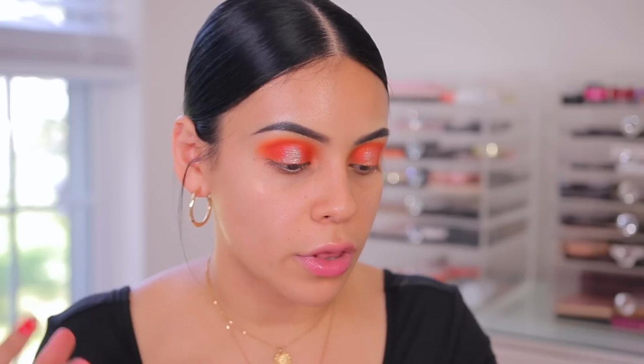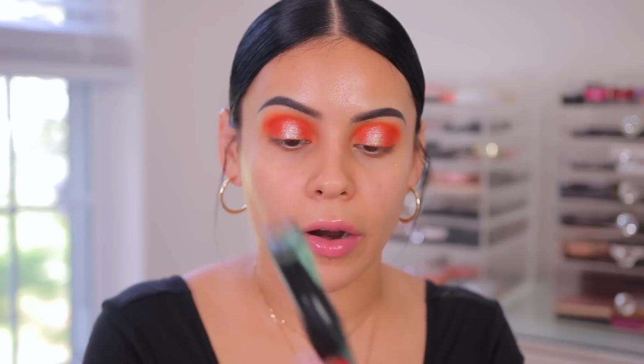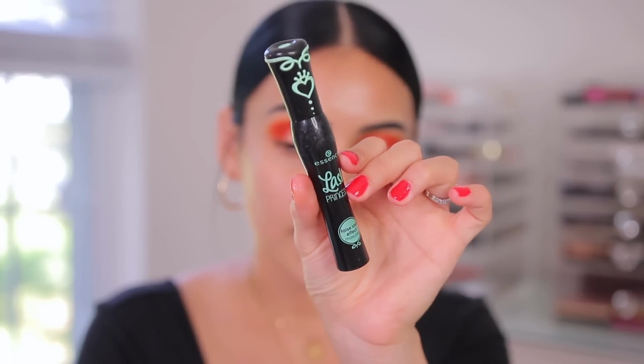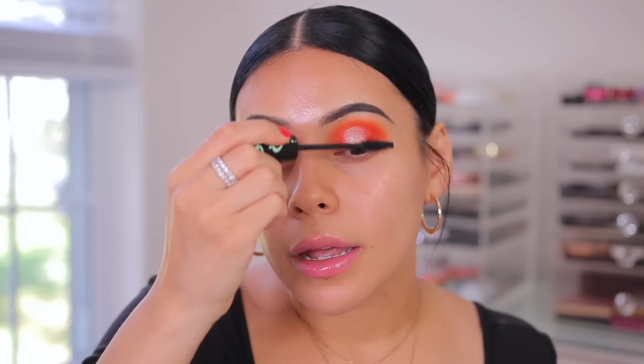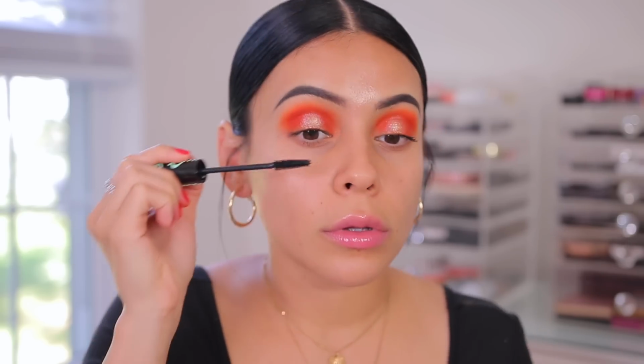That's honestly pretty much it for the eyes. I'm just gonna do a quick coat of mascara. I'm using the Essence Lash Princess Mascara, one of my favorites. Such an easy look to do too. It's really easy but kind of bright because obviously it's orange, but it's still wearable, which is what I'm all about.